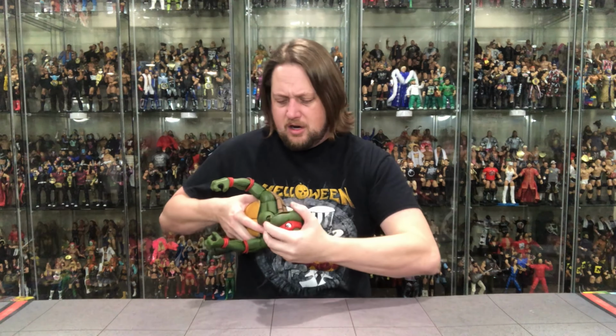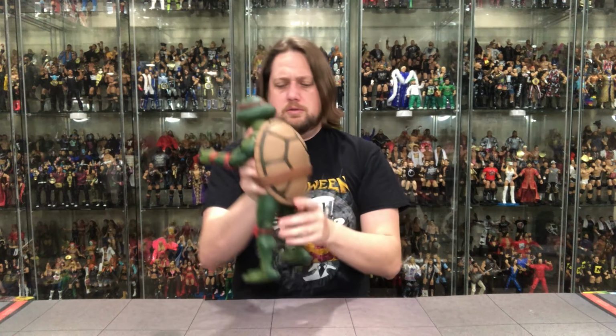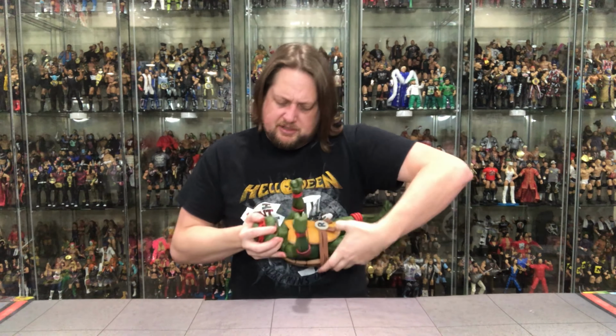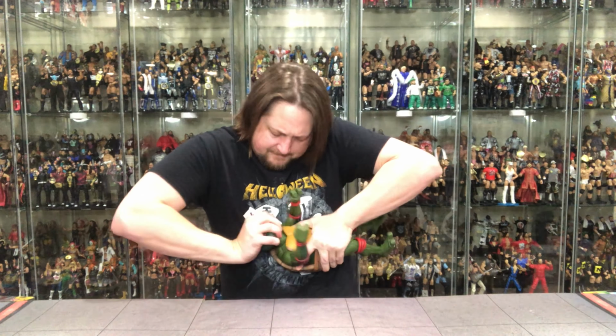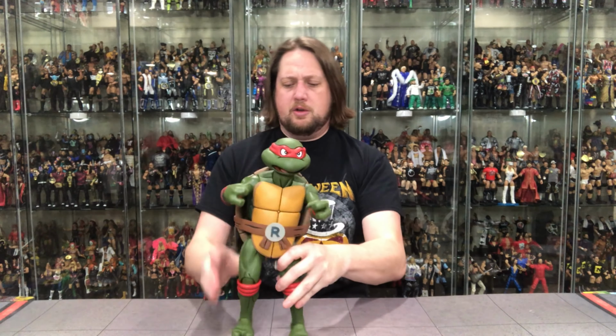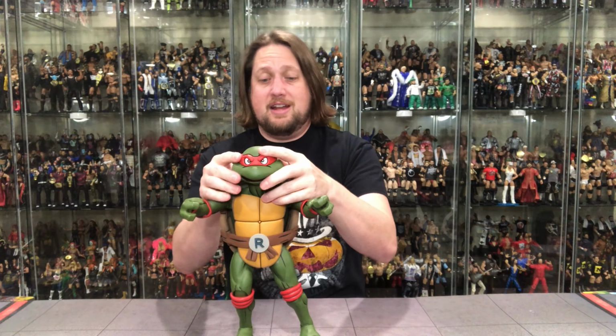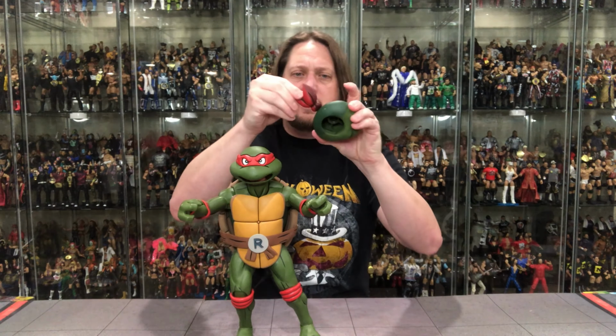I got a pre-order going forward. How hard? Oh, pops off. Not the easiest, not the hardest to get off. We'll see if it goes back on pretty easy. Ooh, that's going to take some muscle to get this back on. Well, good enough for now, I guess. Not totally tight popped in there, but very cool that you can switch the heads out on these, that we get extra heads in the first place. And this comes out and can plug into there as well if you want. But like I said, I wasn't all in, but now I'm all in. I gotta have these four turtles.